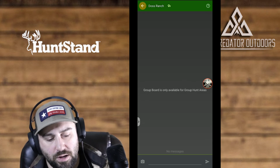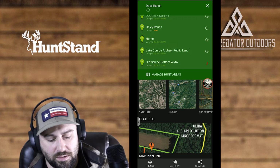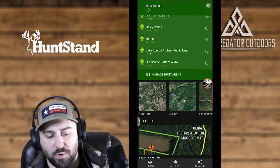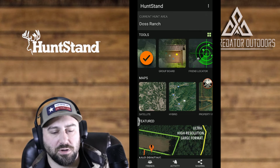So once I load up the app, right here it says hunt area, the touch the top. I hit that, and I can synchronize those areas. So if any changes have been made to the other person's device, or from another person's device, or even my own other device, I can synchronize those changes here so I can see them.